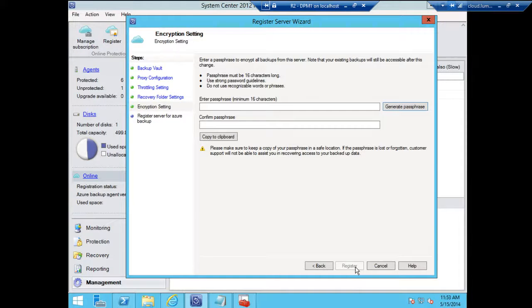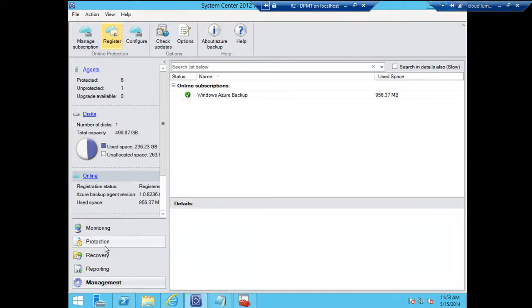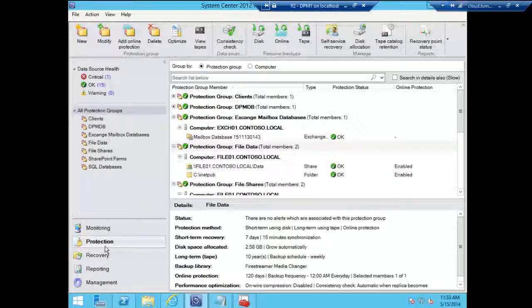Don't lose the passphrase. Print it out, copy it to a USB, send it to a friend or whatever. Keep track of it, okay? Don't lose it. That's a key giveaway.